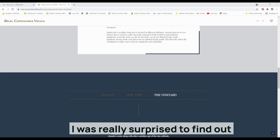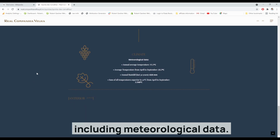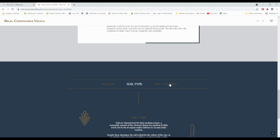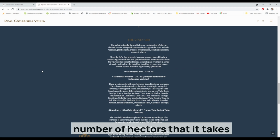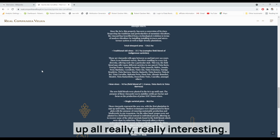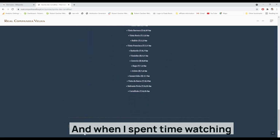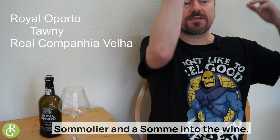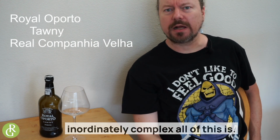I was really surprised to find out they had information on the climate, including meteorological data. Then they had information on the soil type and the vineyard itself, a little bit of information about the number of hectares that it takes up. All really interesting. This stuff is inordinately complex. And when I spent time watching Somm and Somm: Into the Wine, I was just very taken aback at how inordinately complex all of this is.